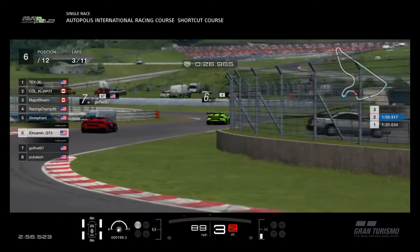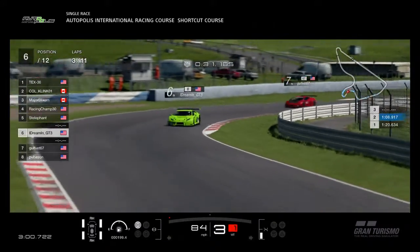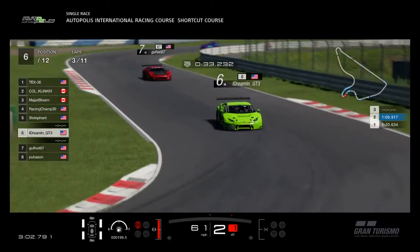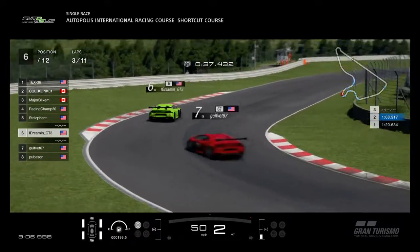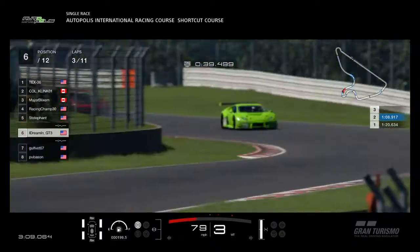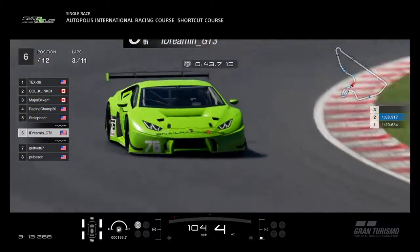Coming into this double apex here. Really fun corner. Slam on the gas, and slam on the brakes, and then downshift. Didn't let the car roll enough to the corner there. Still chugging along here.